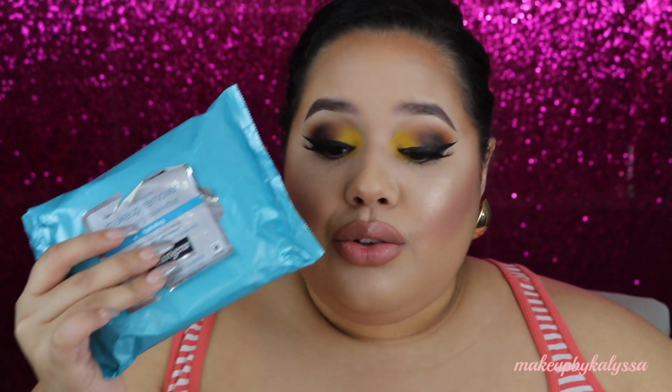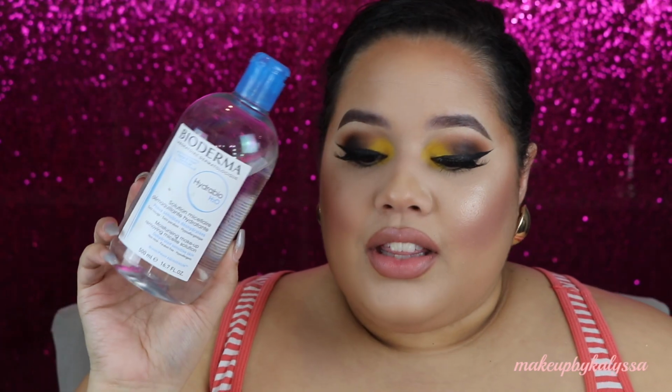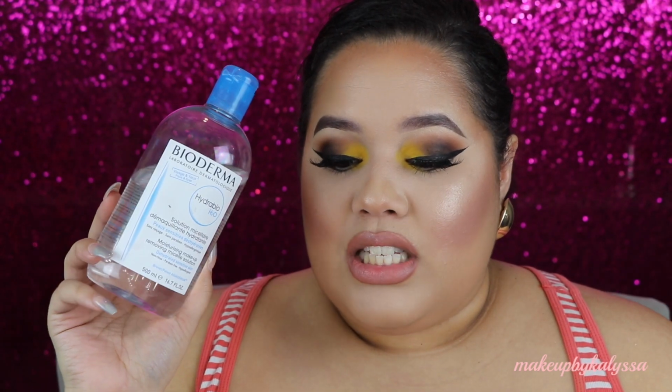Like, they need to do something with this, make this in a better packaging, because these are the Neutrogena wipes, but these are the hydrating wipes. These are the only ones that I can use, because the cloth is so soft. These are like $8. I know that's pretty pricey, but if you buy them from Ulta, try to use a $3.50 off coupon and save some coin, girl.